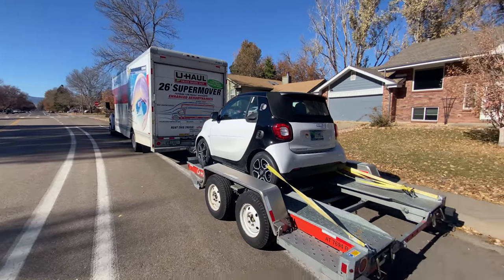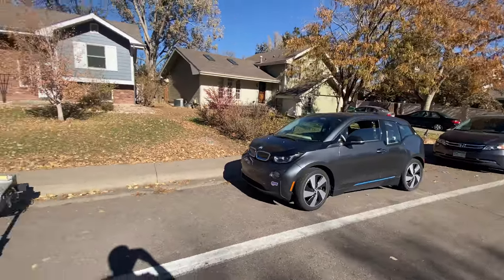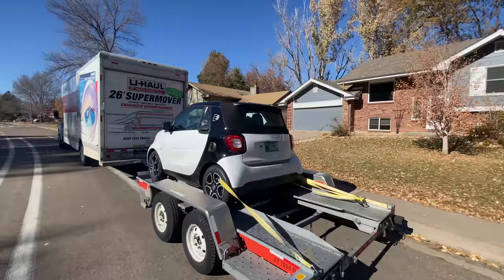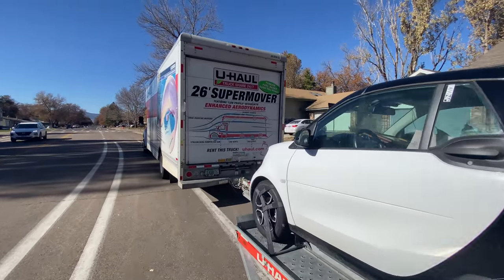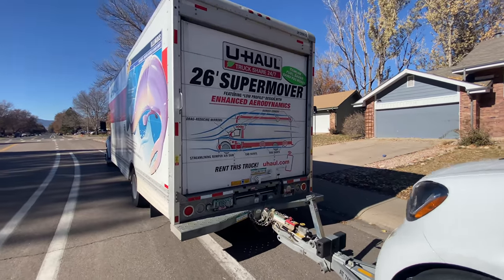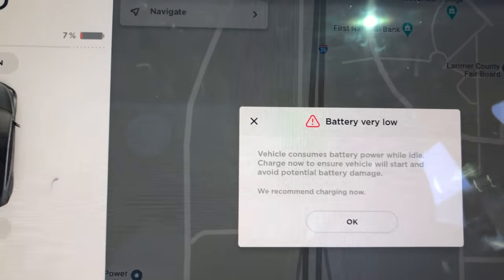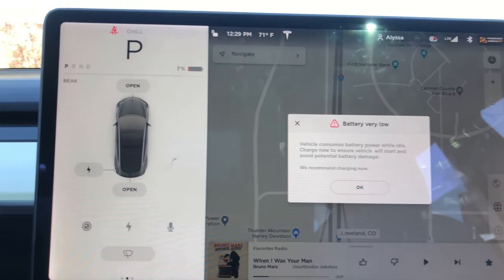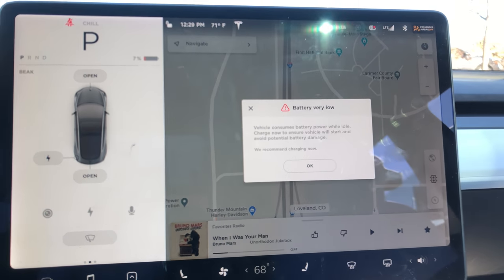And as you can see, we have arrived to the new house. i3 made it just fine all the way to Colorado, so pretty nice. Time to do the hard work of unloading and seeing what we've damaged during the move, because we hit some big bumps on the way over here. All right, last charging stop of the whole trip. Really didn't have to do this, but because there is no superchargers in Fort Collins, we actually did. So let's go plug in.